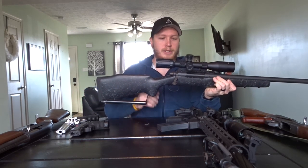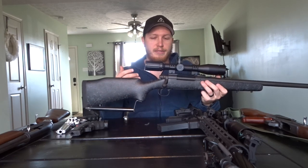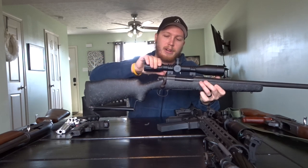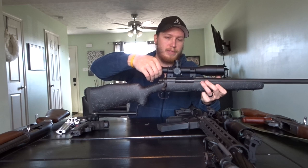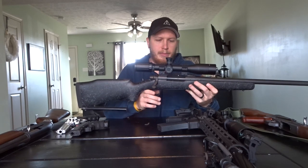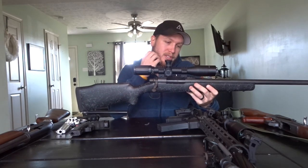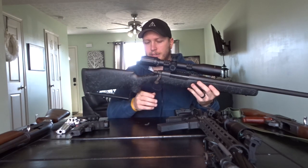The optic on this one is an SWFA, the SS line of scopes. This one is a fixed 10 power. It does have parallax adjustment here where your zoom would be on a normal rifle. It's got a fair bit of adjustment. I think there's 120 minutes total in there on my 20 MOA base. So we effectively have 80 MOA of travel from zero, and we don't even need half of that to get to 1,000 yards with this.